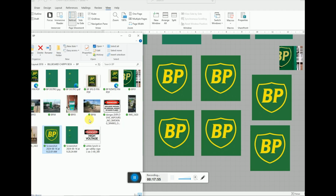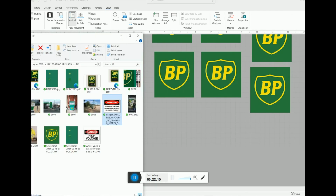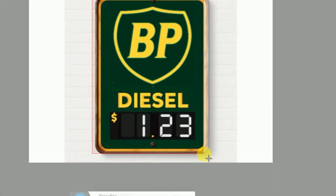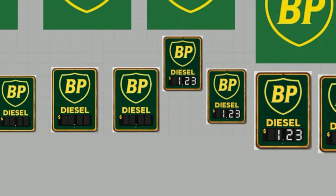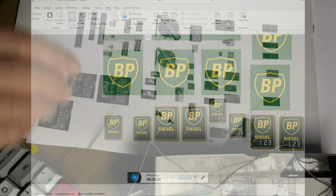Of course, with the diesel BP and the price tag there, I did take a bit of additional time where I actually jumped over to a Mac and I just used Preview, where I can just create a few shapes in different shades of color and impose the text in the font I want to make those numbers. But it's nice and simple, and you all have the tools without paying any money for them.